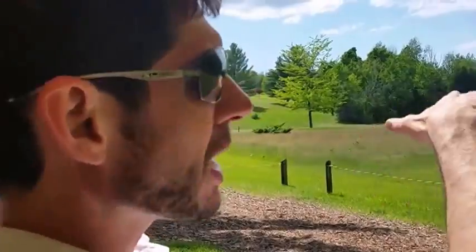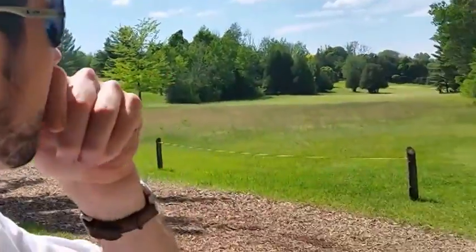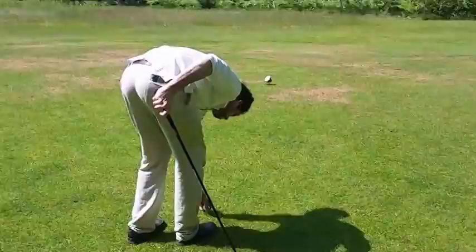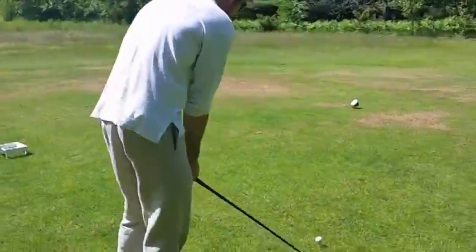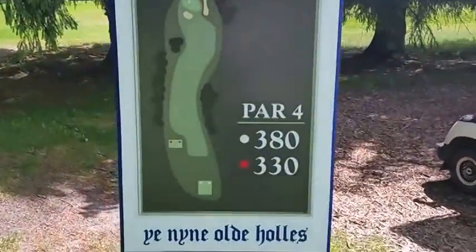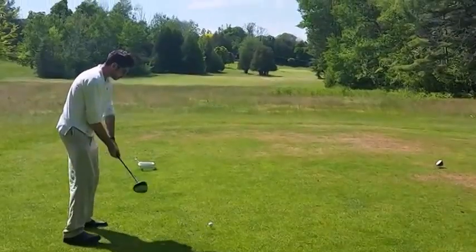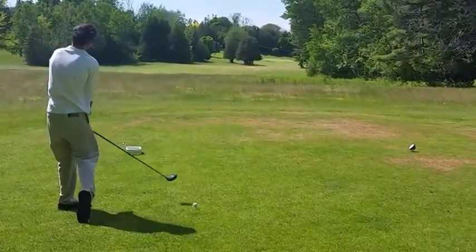This is a toughie because you don't have many lines, because that batch of trees is right in the middle of the fairway. So you almost want to stick towards that side, I think. Let's give her a shot. Come on. Here we are, hole nine. Par 4, 380 yards. You can see the flag from here. You don't want to kill this one, just nice and easy. That's it.